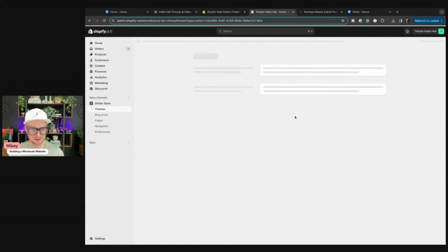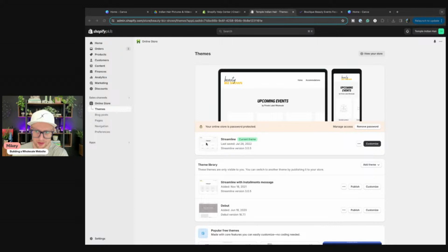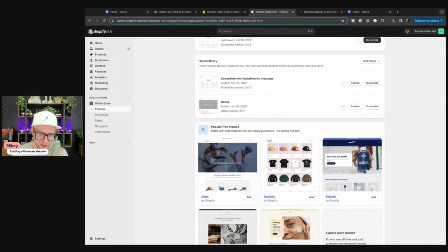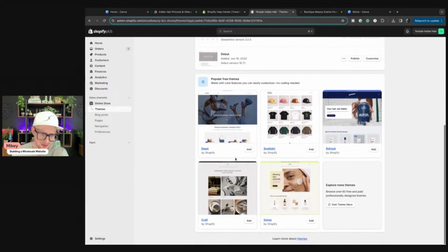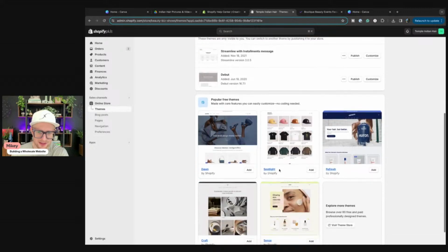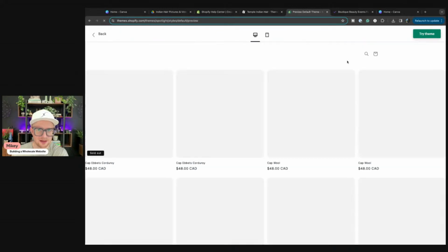First thing is this is an old template or old theme. If you're on an old theme, this was last saved July 28th, 2022. We're close to 2 years old here, so we are definitely going to want to use a new theme. I was thinking of using one of Shopify's other themes. Their Dawn theme is honestly really well done. Have you guys used the Spotlight theme? Have you even looked at it? Let's see what this looks like.